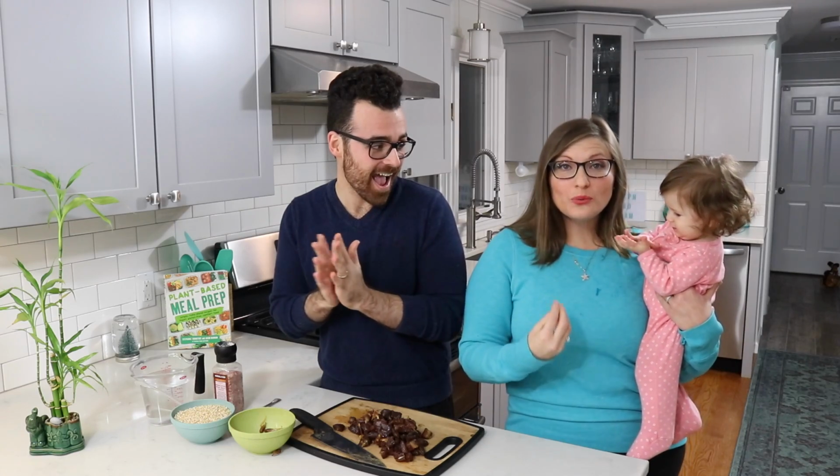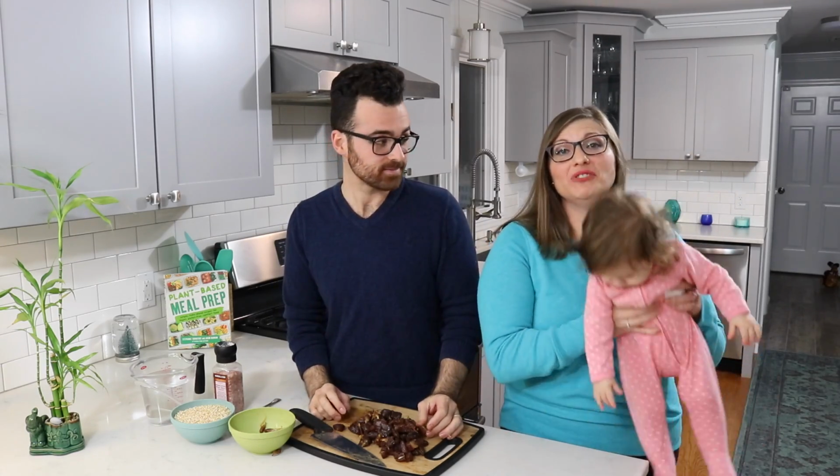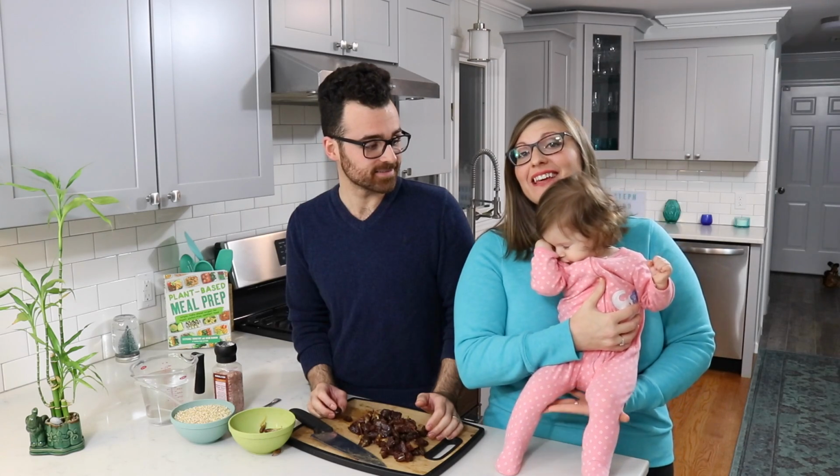And another awesome thing about dates is that if you're craving something sweet, you can just have one medjool date and your craving will be done. You'll fulfill your craving and then you won't be looking for anything unhealthy. So dates are amazing and they should definitely be part of your lifestyle. That's right. Now let's boil them and make these cold salted caramel oats.